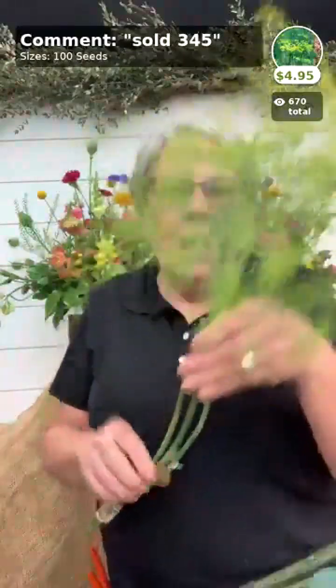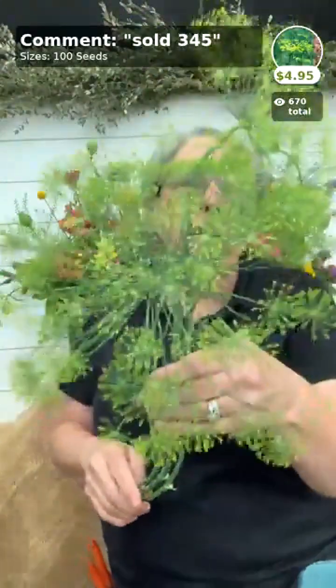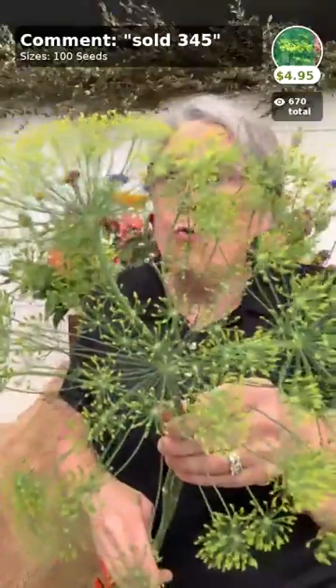But this is a great way to get acquainted, you know, if you don't want to grow all the different colors. And friends, look at this dill. So these are cut. These are as tall as I am out in the garden. And we cut it at many different stages. This pre-seed stage really holds up really, really well. And of course, it smells like dill, so it's a bonus.